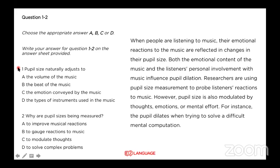So, pupil size naturally adjusts to the volume of the music. Does it mention volume here? No. The beat of the music? Does it mention the beat? No. The emotion conveyed by the music? When people are listening to music, the emotional content of the music influences pupil dilation. So we've got C, says it here.